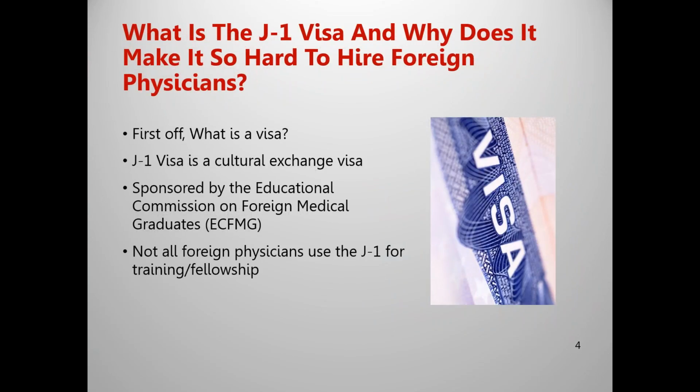Now, as I said, we're going to take it slow and ease into the subject. What is it about the J1 visa that makes it so hard to hire foreign physicians? Before I answer that question, let's back up a little bit and do what I'll call a little immigration 101. The question I want to ask is, what is a visa altogether?